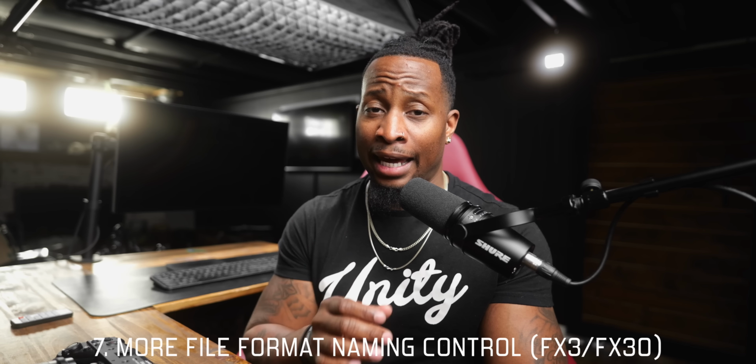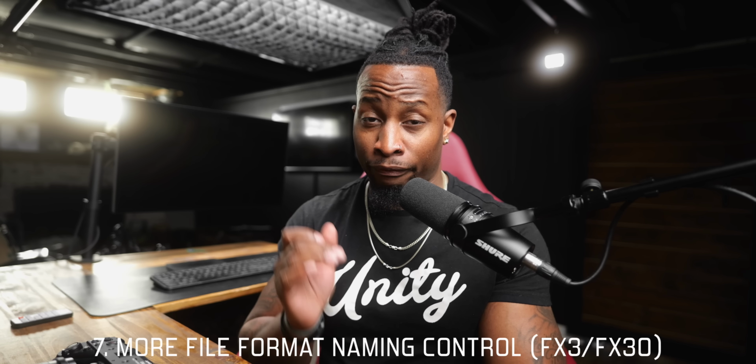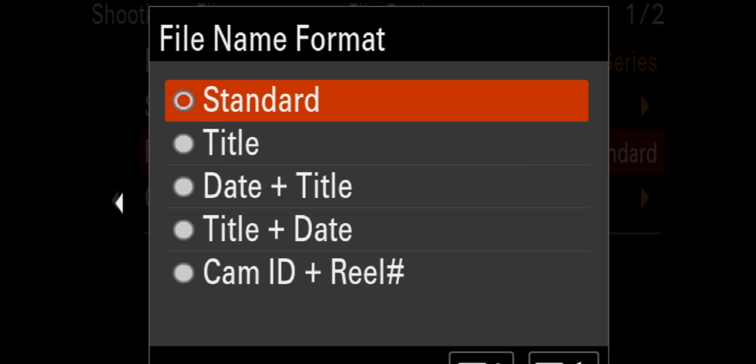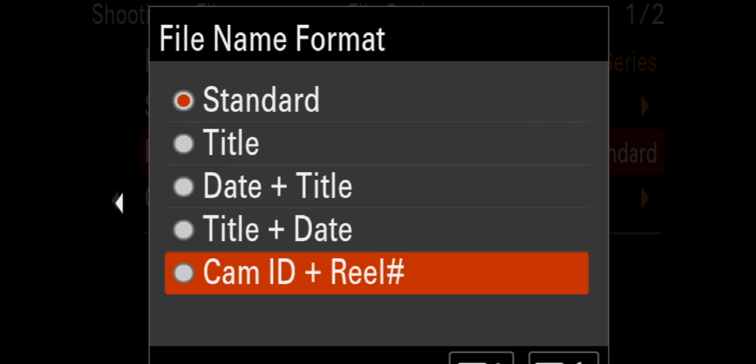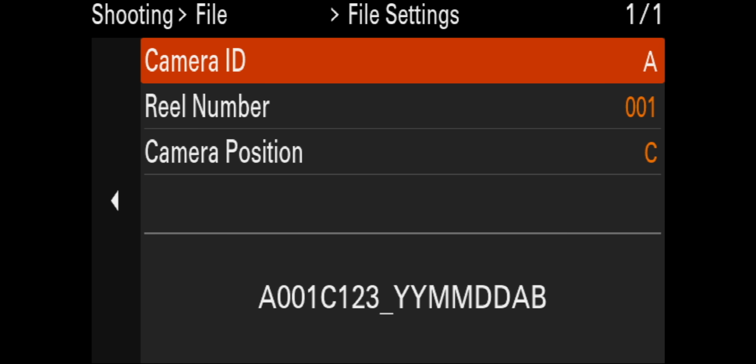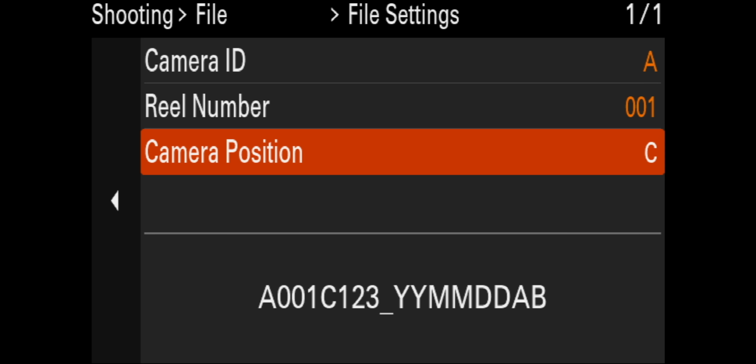Now you can change in the settings your file format name to cam ID and reel number, and for people that work on film sets, this is absolutely positively a game-changing thing, because now you can set the camera file names to be whatever you need them to be, so when you pass them off to your editor, you could just say, hey, this was X, Y, and Z camera, X, Y, and Z reel, super clutch.